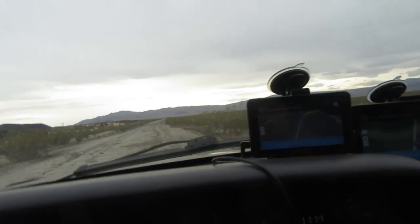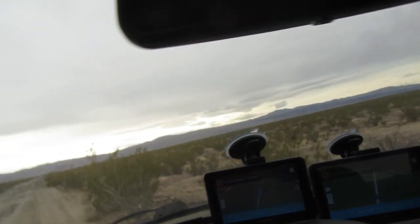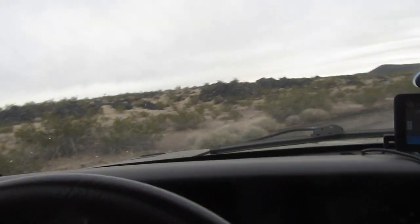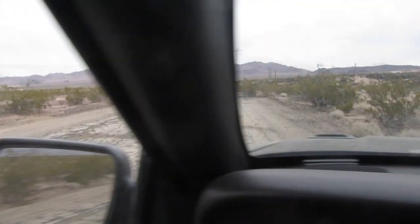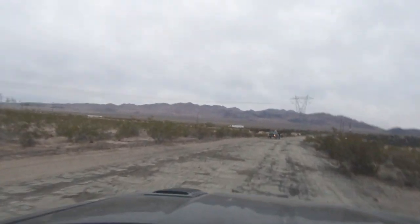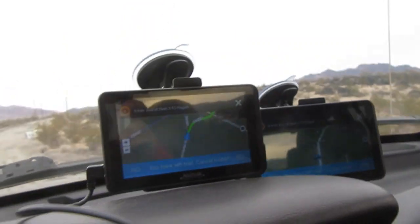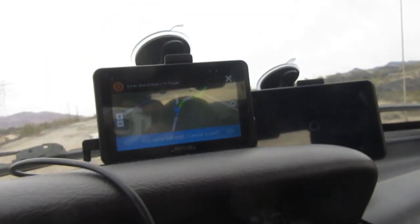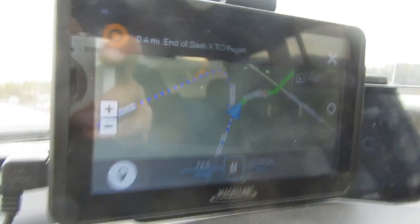All right, so he's unlocking. It says you have left the trail. Uh-oh, what does that mean? That means turn the hell around, that's what that means. Yeah, that's right. This is like the old Route 66 road, still neglected. So if it says you've left the trail, all you do is go pick it back up. It asks you to cancel or not cancel. I didn't choose anything. As long as you back up, it'll pick it right back up.